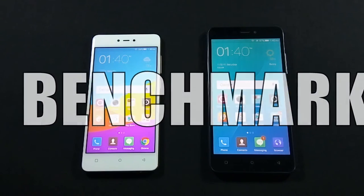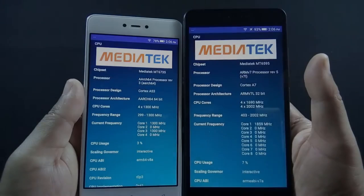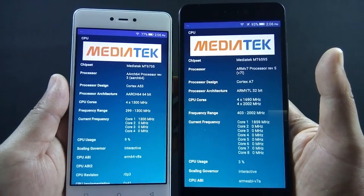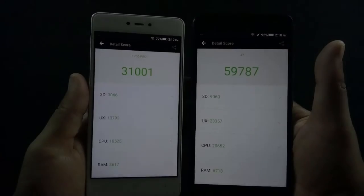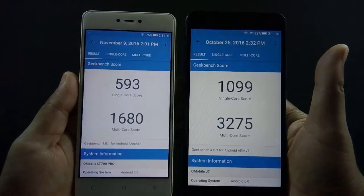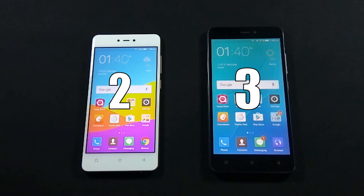Let's move to the next round, and in this round we will compare the benchmark scores of both phones. LT700 Pro is powered by a 1.3 GHz quad-core 64-bit processor, while J7 has a 2.2 GHz octa-core 32-bit processor, and both phones have 3GB of RAM. Here are the Antutu scores of both phones. And here are the Geekbench single and multi-core scores. Both Antutu and Geekbench scores on J7 are better than LT700 Pro, so this round goes to J7.